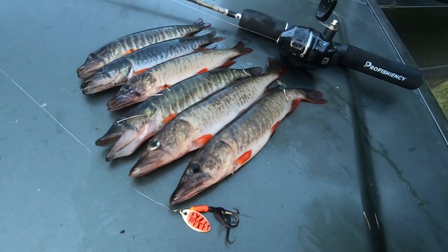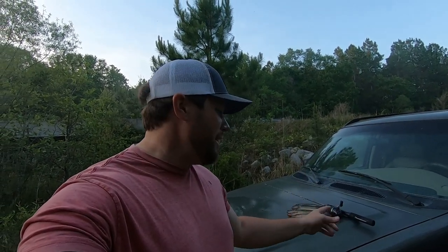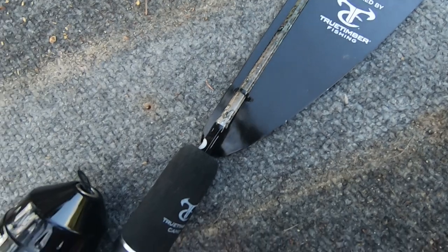All right, we're done fishing for the day, and I'm not sure how many I caught on camera, but I looked down and my battery was dead, and I ended up catching a few more. Ended up catching six, hooking a few more, and man, I don't know what is the perfect combination for fishing for these redfin pike, but that little 3-foot Proficiency rod with that red orangish, tiger color rooster tail was deadly.